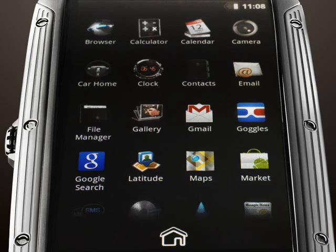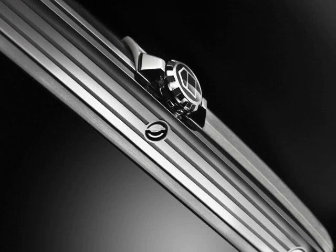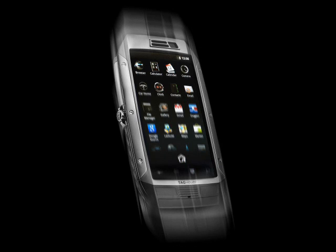TAG Heuer have added some custom widgets and themes to add to the vanilla Android experience. We've seen more powerful Android devices than this, but the LINK is certainly good enough to run almost everything that you could throw at it. But remember, the electronics in this phone will date pretty quickly, unlike a watch. In 2 years' time, the TAG Heuer LINK will be pretty much obsolete, but perhaps the people who will buy it won't mind spending another €5,000 or so to replace it.